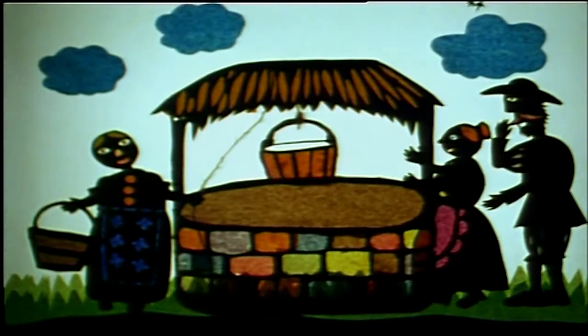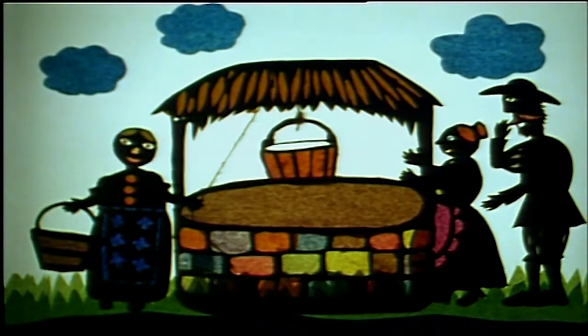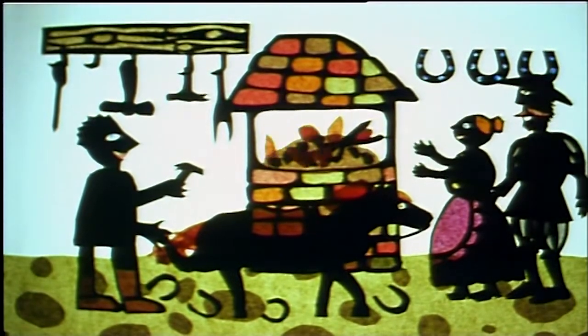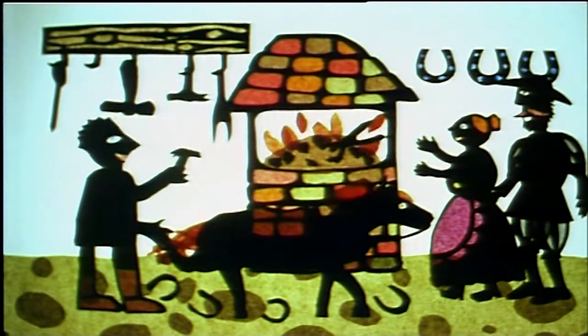Good morning. Have you seen the king's cloak? Nay, I have not seen it. Ask the blacksmith at the smithy. Good boy. Stand still. Good day. Have you seen the king's cloak? Nay. I haven't seen it. Ask the fairman and his queue.